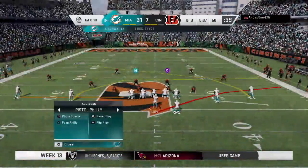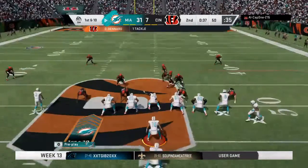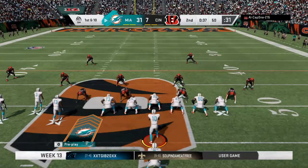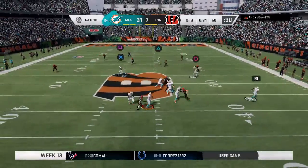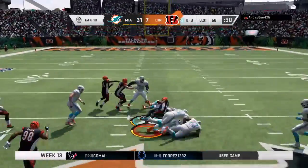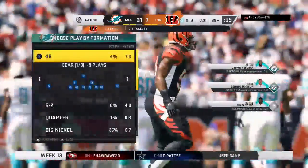This quarterback now closing in on a 200-yard first half through the air. It's 1st and 10. From the midfield stripe, they'll look to throw. And the ball comes out. Love lost it. And the Bengals grab it. And the return stops at the 39-yard line.